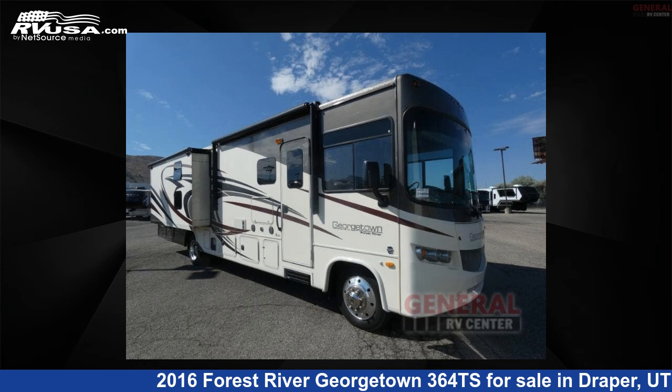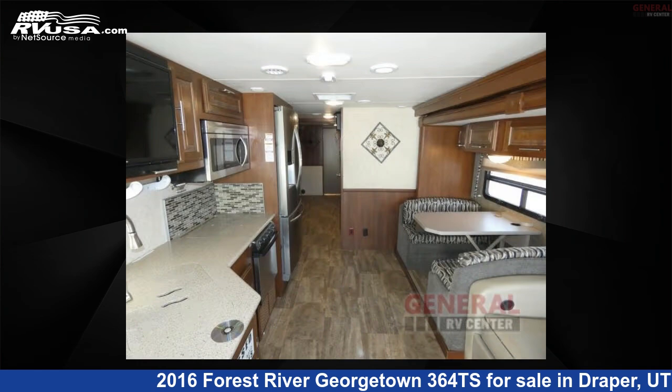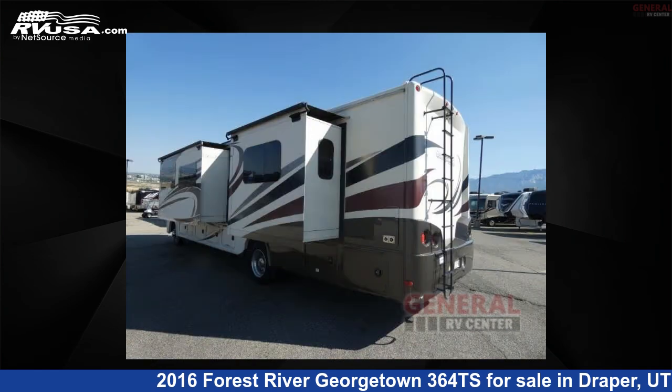This 2016 Forest River Georgetown 364 TS is a Class A RV. It is located in Draper, Utah, 84020 and is offered for sale by General RV Center.